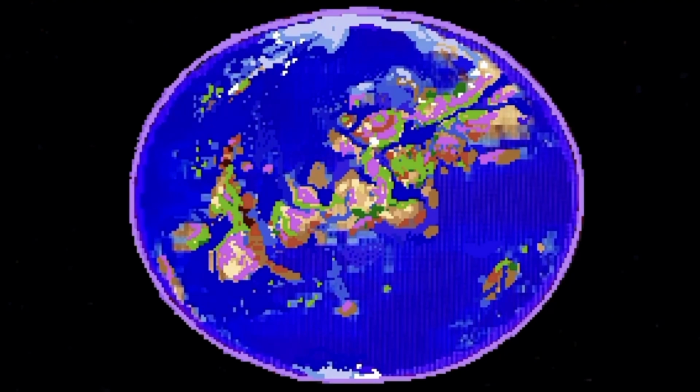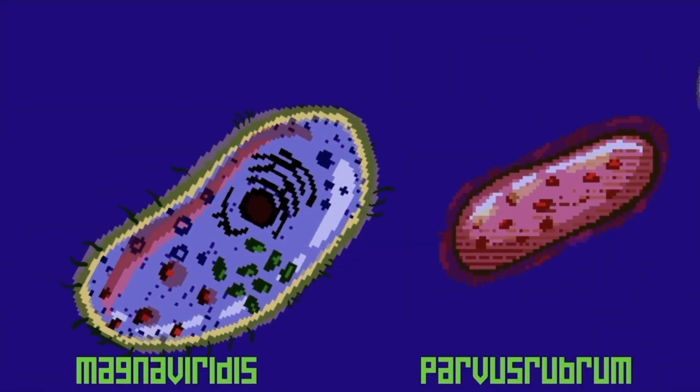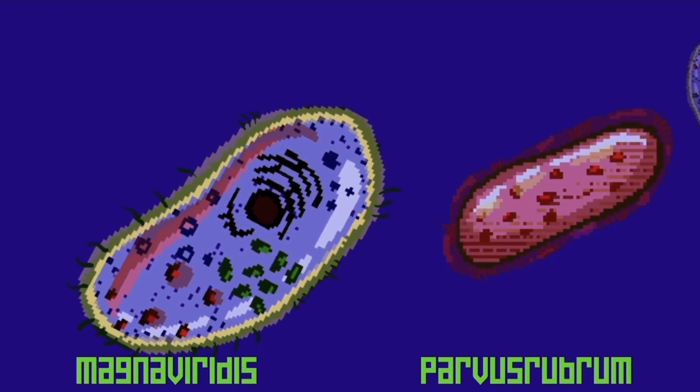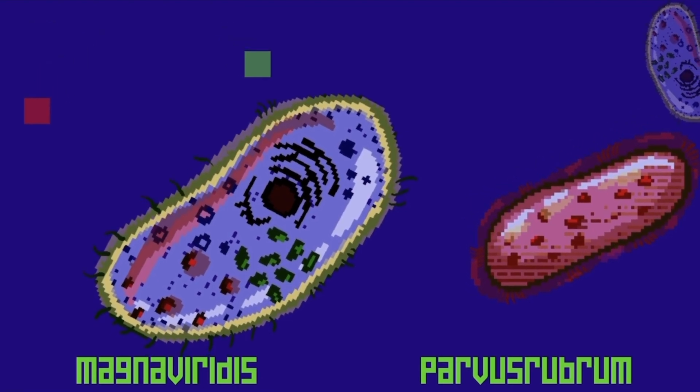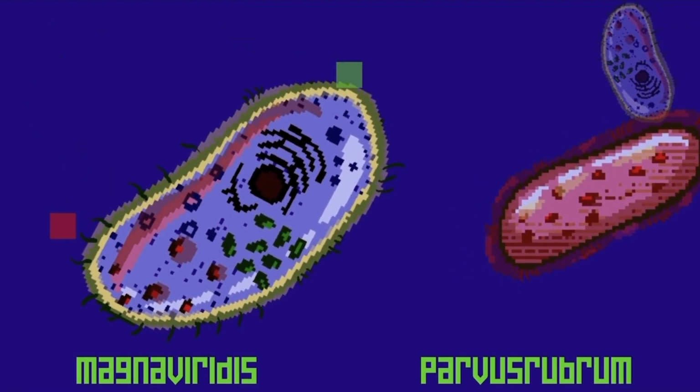We can also see unusual stripes of color around the coastlines. Green, red and pink. Our crew is excited to take a closer look. First we send a team of divers out into the sea in the open ocean. We find that the sea water is teeming with microbial life.